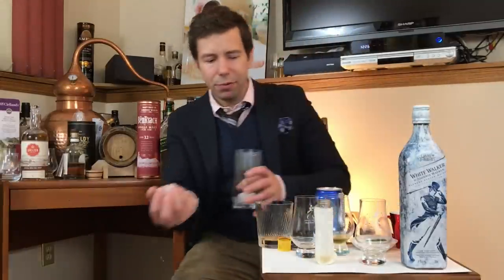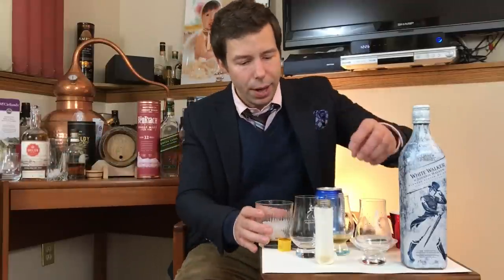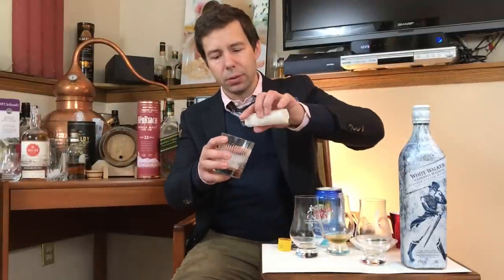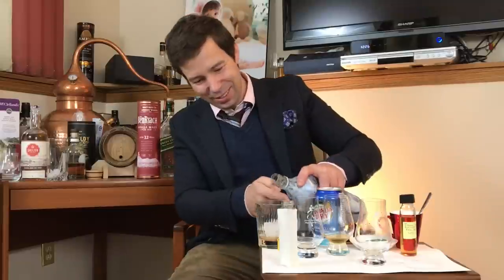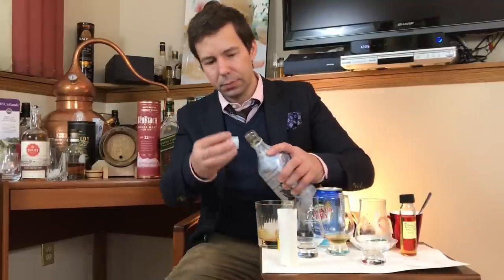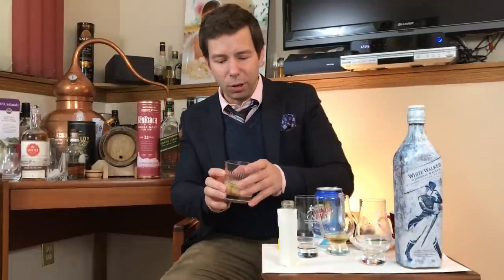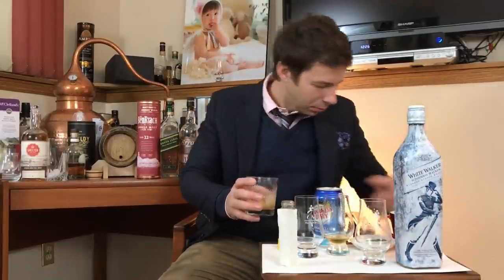And then we'll add a few cubes of ice. And we add our whiskey. Again, I'll use that one. Okay, that's again about 1.5 ounces. Eyeballing it. You probably should use a jigger, that would be smart. And again, I'll mix that up a little bit.